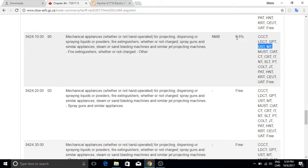So if I was importing the fire extinguisher from a country other than these, I would have to pay 6.5%. But if I was importing this fire extinguisher from the United States, Mexico, or one of these other countries, the tariff would be free. So good luck, find a product, and find out what tariff would be applied to that particular item.